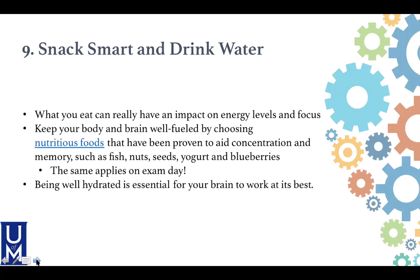And the same applies on exam day. Maybe if you're allowed to have snacks or water while you're taking your exam, that can again help with those energy levels and focus. Being well hydrated is really helpful in order for your brain to work properly.